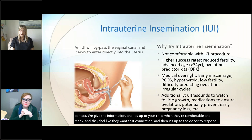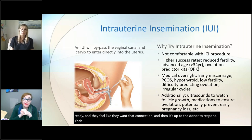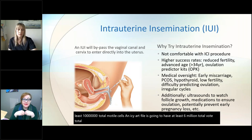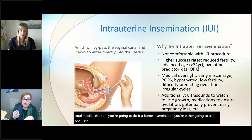Great. And some people want to know, what is the difference between ICI and IUI? Can both be done at home? Yeah, so that's just about the prep type. It's not the procedure. ICI is going to have at least 10 million total motile cells, and an IUI ART vial is going to have at least 6 million total motile cells. So if you're going to do a home insemination, you're either going to use one ICI vial or two IUI ART vials.